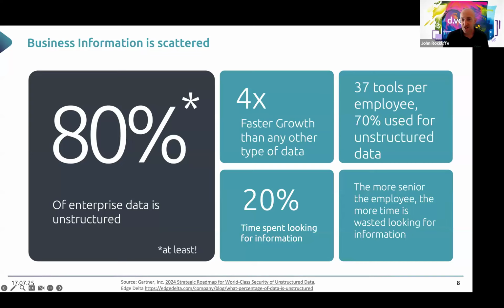And that data actually grows at 4 times faster than any other type of data that your business has. So there is an absolute deluge of unstructured information that we have to deal with at work. And the load on our business and on us as people, that is only growing. So it's a huge data problem that we have. Now, the average employee uses 37 software tools at work. 70% of those are used to manage unstructured information. So if you think strategically about the software tools that your business invests in, then really most of those are actually focused on the structured information. There's not many that are actually focused on the unstructured.